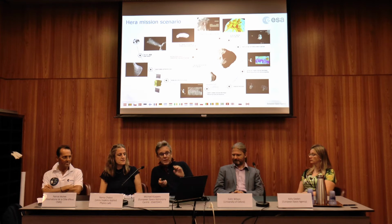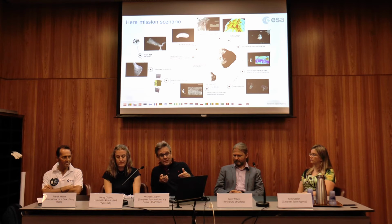Then Hera is also carrying two CubeSats, which are so far the most advanced interplanetary CubeSats. Two CubeSats, just 30 times 20 times 10 centimeters in size, that have their own navigation capability and carry advanced instruments, like one of them, a radar, to investigate the subsurface of the asteroids, and the other, an imaging spectrometer for the visible and near infrared to essentially look at the composition.